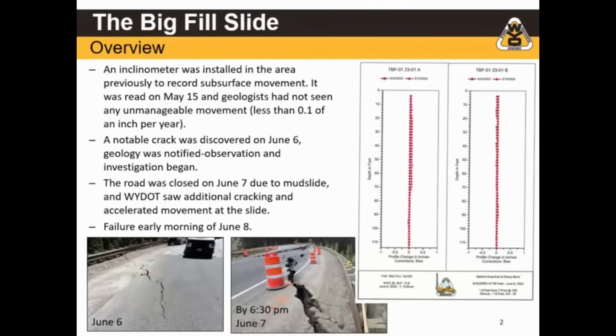You could see it for yourself in that library presentation. So this goes over the timeline that I've talked about. They apparently took a reading of this inclinometer that was put in last year on May 15th. The thing that was never mentioned that I could find is why didn't they take a reading of this inclinometer on June 6th? There was enough cracking to cause a motorcyclist to crash and become injured, and it totaled out his Honda Goldwing when he hit that offset crack in the pavement.